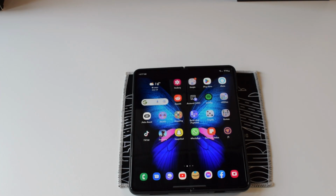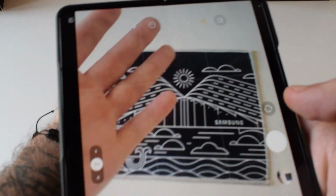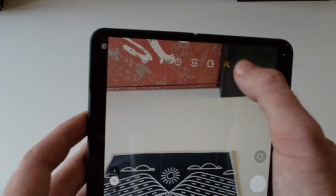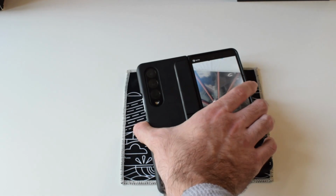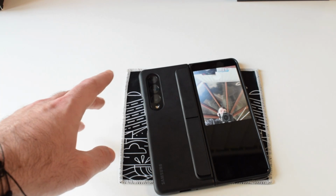My last but not least feature, number 5, will be the fact that you can take selfies using the main 50 megapixel camera, and you can preview them at the same time live. What I mean by that is you go to the camera app, make sure you're using the main 50 megapixel sensor on the front of the phone, and you go to this option right here, which will be preview on cover screen. You just turn it on and you flip your phone around, and now you see a preview on the cover screen of what the main 50 megapixel camera is seeing.